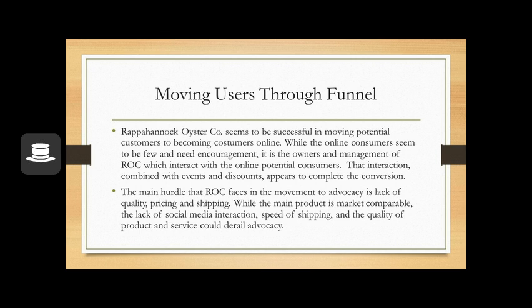Pricing: if someone's not used to purchasing oysters in bulk or oysters by themselves, they may think the price of oysters is high compared to whatever they paid for that oyster dinner they ate. But to me, the prices are fair market value from what I'm seeing.